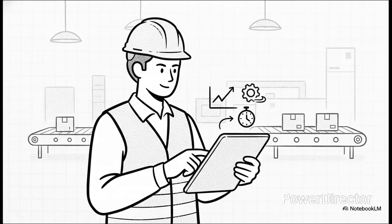And who needs this kind of super detailed up-to-the-second data? The supervisors, right? They're the ones on the front lines, managing the day-to-day chaos. They have to know exactly what's happening right now just to keep the factory floor humming along.